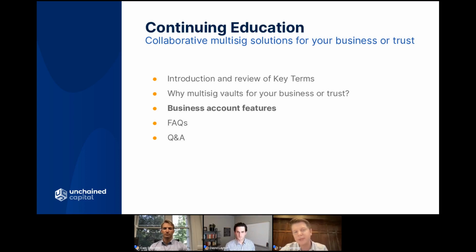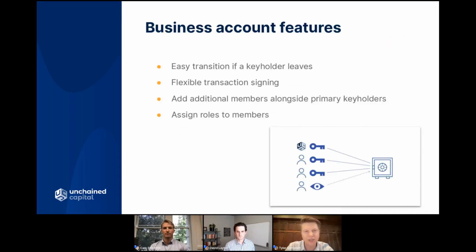So with that being said, touching on why multi-sig vaults for your business or trust, now we want to dive into some features that are unique to business accounts as our next agenda item. So starting here, I'm going to stick with David, touching on these first couple of points. Instead of in-platform features, maybe these first few points are features or operations from an operational perspective that might be a little bit unique to business accounts.